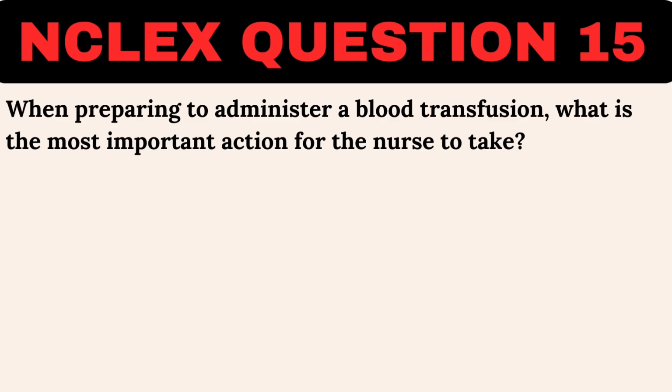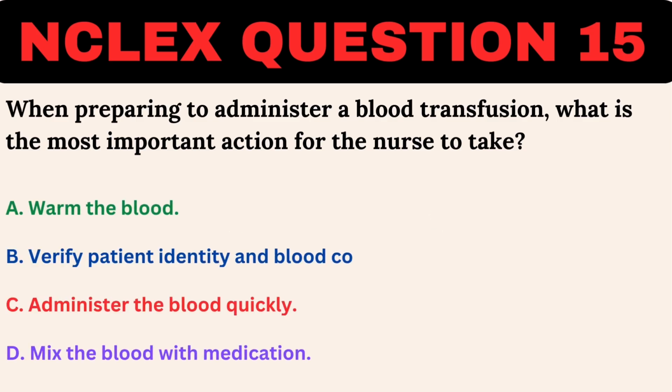When preparing to administer a blood transfusion, what is the most important action for the nurse to take? A. Warm the blood. B. Verify patient identity and blood compatibility. C. Administer the blood quickly. D. Mix the blood with medication.